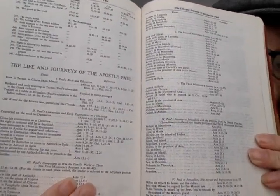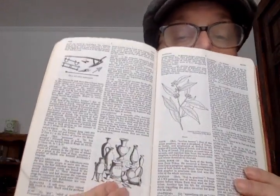Oh, here's the life and journey of the Apostle Paul. It's kind of like a harmony of the writings of Paul. And a dictionary of the Bible. That's cool that that's in here. Oh, and it's got illustrations in it. That's real cool. I didn't realize it had illustrations in this.